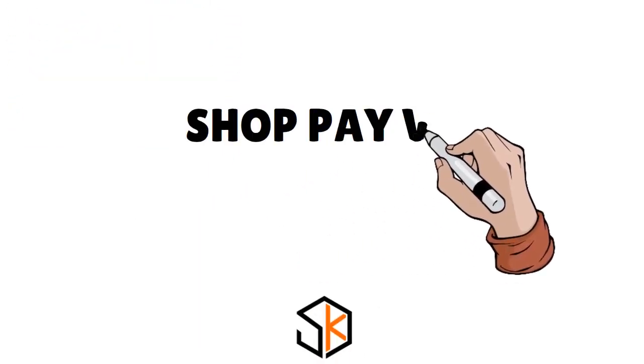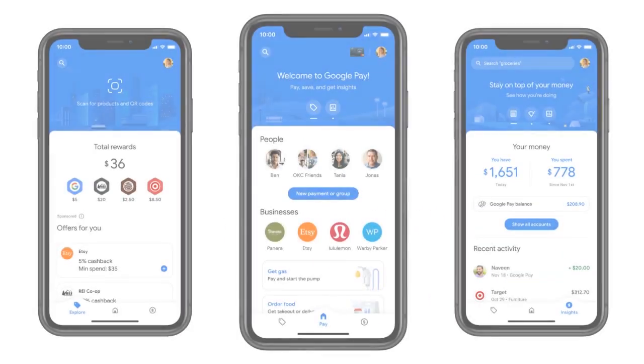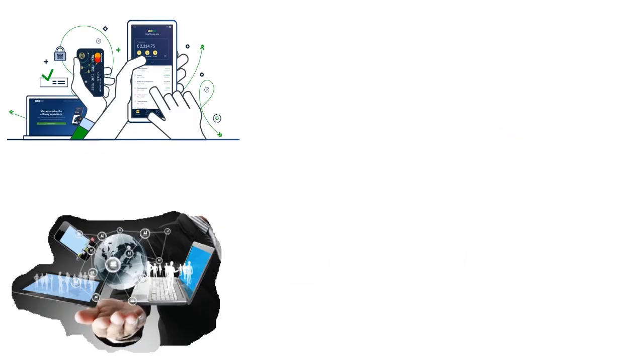Now I'm going to talk to you about ShopPay versus Google Pay. Your customers can make quick and safe payments using Google Pay. Customers are able to place their orders and go through the checkout procedure with Google Pay. And unlike ShopPay, Google Pay is not exclusive to only Shopify payments or Shopify merchants for that matter. Google Pay actually works with many other online platforms as well. And many customers prefer Google Pay for its accessibility.